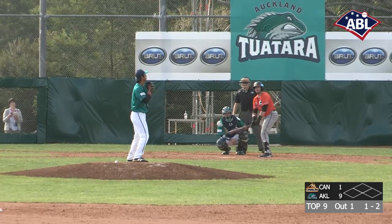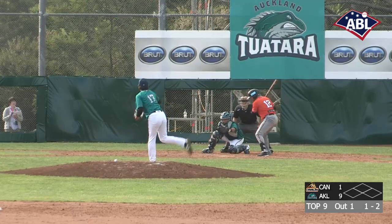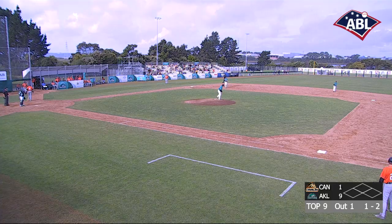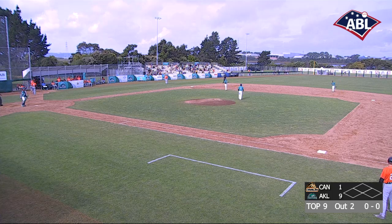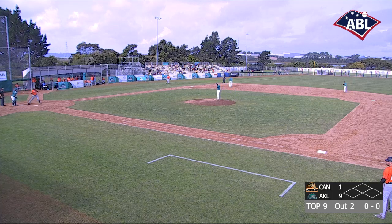So getting ahead early against number 12, Lee Mills, playing second base, and he gets him on a breaking ball. Froze him up. And Mills will be sent back to the dugout. A pretty good pitch, and Harada looking pretty comfortable on the mound there. That breaking ball, breaking about a foot.